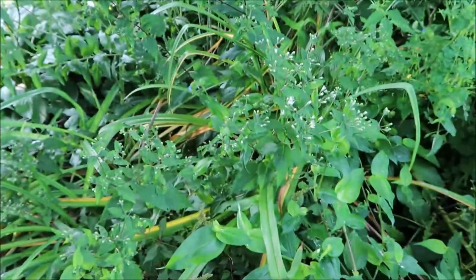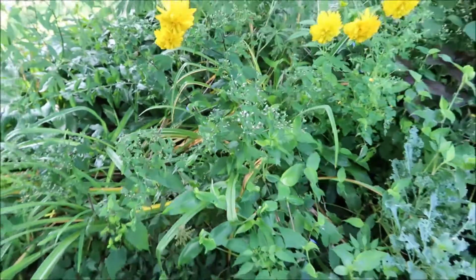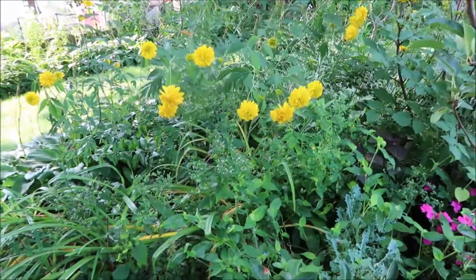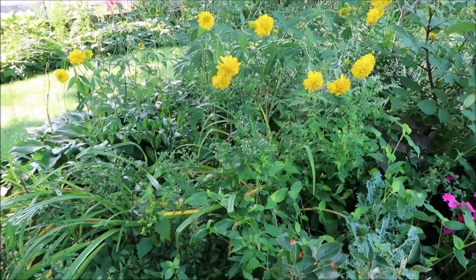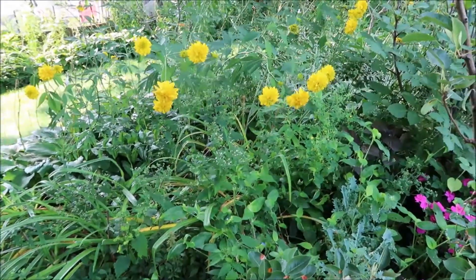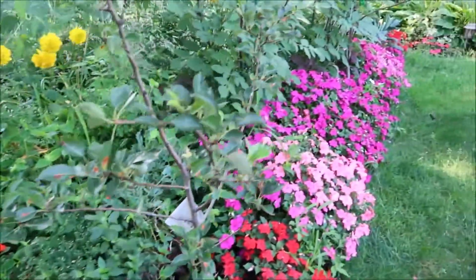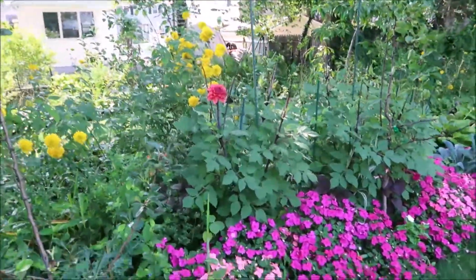I also have these flowers here, or shrubs, and they come back each year. These are perennials, and soon it's going to be filled with little white flowers, and they have like a yellow center, and with the yellow of the marsh marigolds, it's going to just look really pretty here in this area. And then also, of course, the dahlias being here with them.